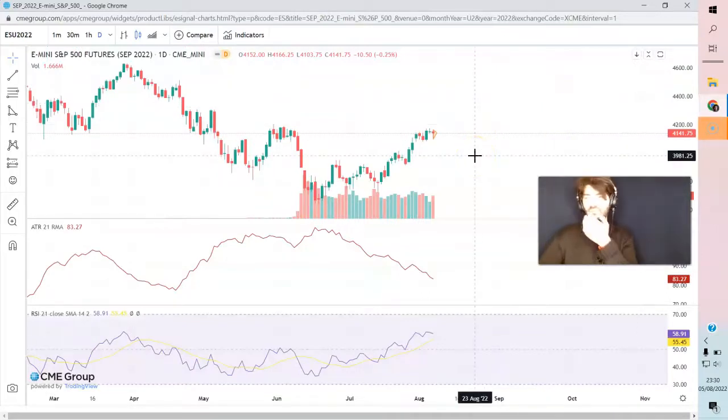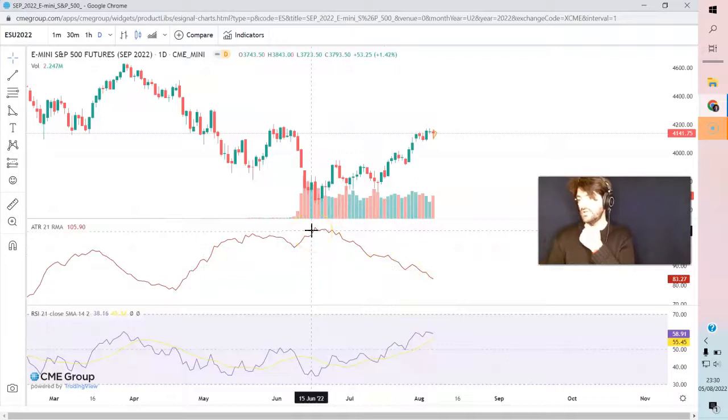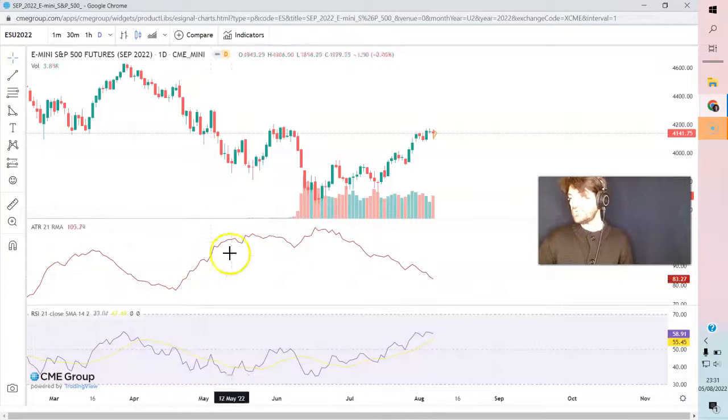So this is a daily for the E-mini S&P 500 futures, and you can see the ATR 21 RMA, that's the rolling moving average. You can see that it's really been declining a lot since June. So middle of June, we're nearly at the middle of August, not quite. So let's call it a couple of months anyway. And it's been declining to these levels, back here in April, sort of end of April. So we've had these strong moves around the middle of June, and since then we've started declining ATR.